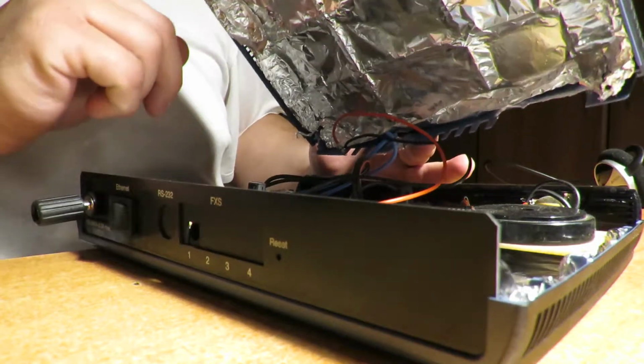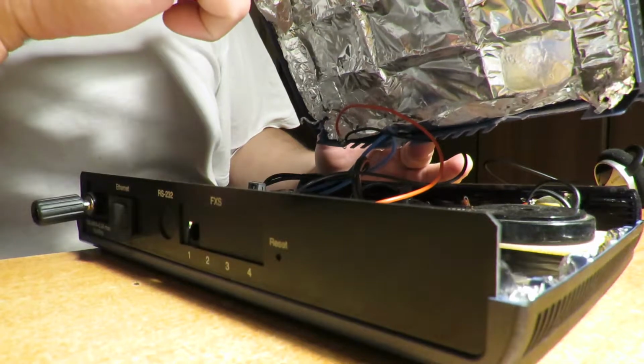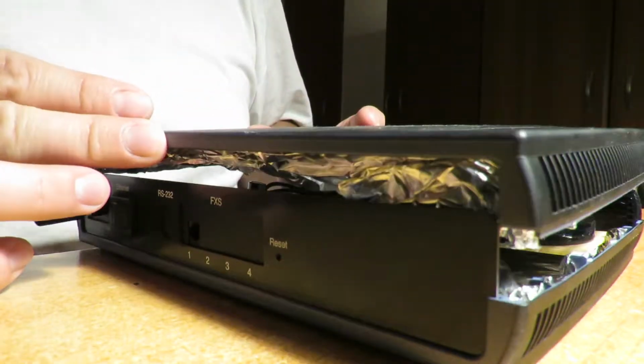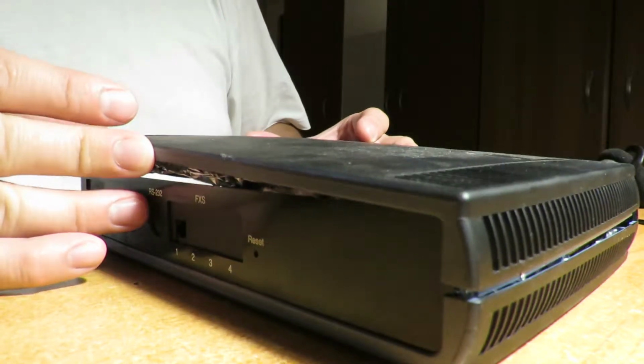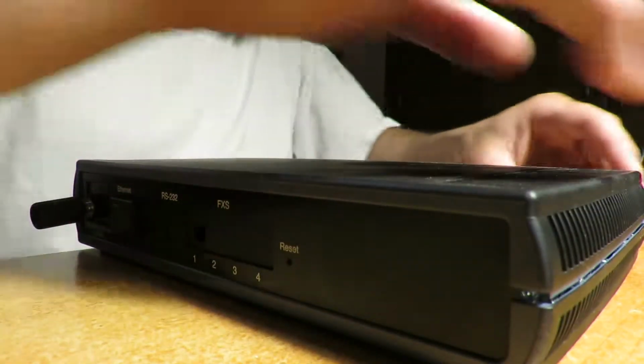Now the thing is, two of these screw holders broke off, but there's still part of them left. I think it's gonna be okay.